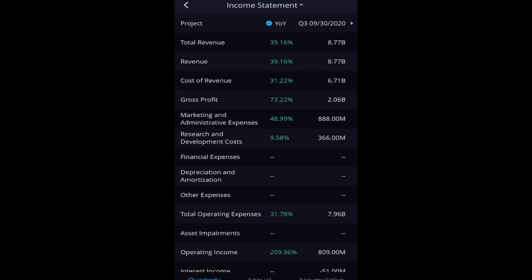Now, I also want to take a peek at research and development costs in this one. As you see in research and development cost, Tesla spent 366 million in Q3 and 279 million in Q2. And they spent 1.3 billion on research and development in 2019 alone.